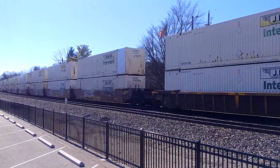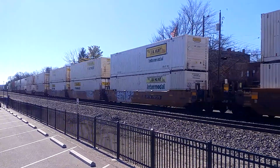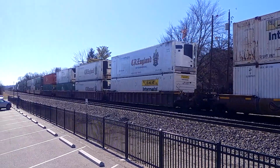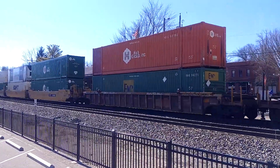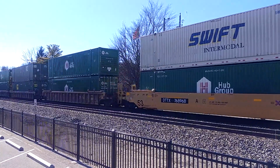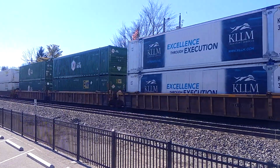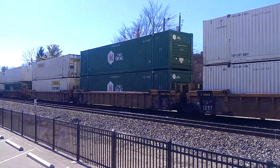Nice February day here. It's about 50 degrees. Supposed to hit 70 this weekend for February in Ohio. That's unheard of, but we'll sure take it. It's that time of the day where the sun's pretty much right over the top of the track, so neither side's very good, but this is probably the better side.